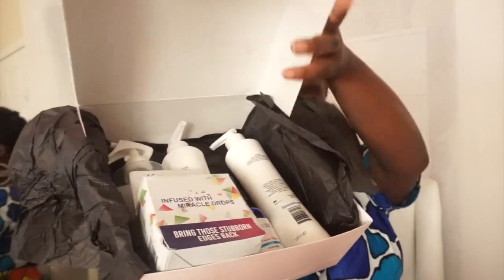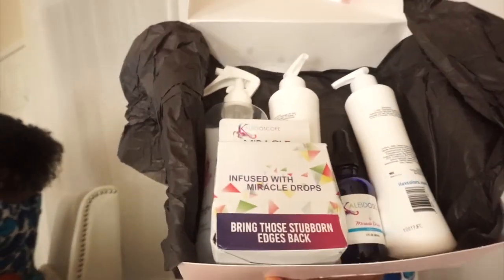It's going to be hard for me to hold up the box, but let me give you guys a little glimpse. I got 5 full-size products. Look at this. And if you have ever purchased from the Kaleidoscope brand, you know that their stuff is pricey. So I was so happy to find a specialty box of her brand. I know the little drops alone are expensive but it's worth it. A lot of good reviews on it, so I'm happy.